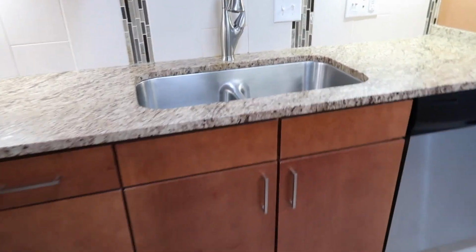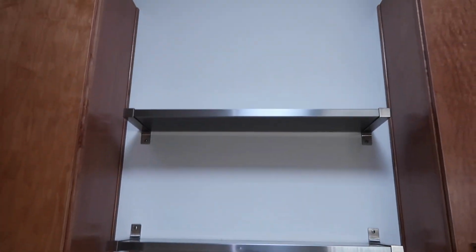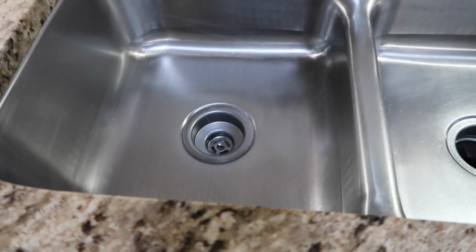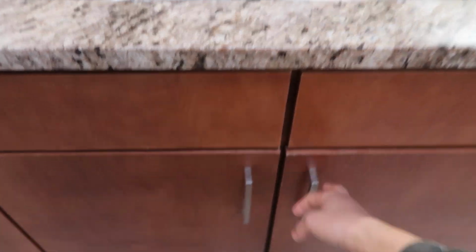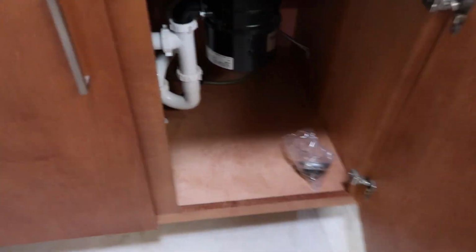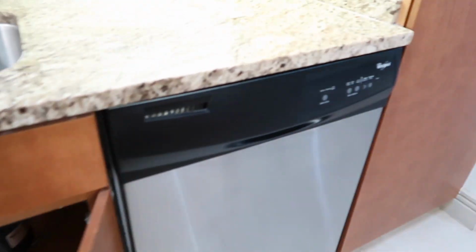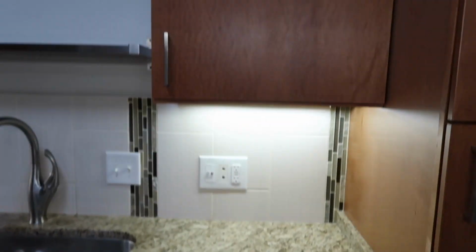So here is the sink. Over the sink you have shelves, which is unique. I like this whole look. Deep sink, which is good. And yeah, this is granite, by the way. So let's see. No, these drawers are dummy drawers, but you have storage space underneath the sink. You have your dishwasher, which is right here. Another cabinet above the dishwasher.